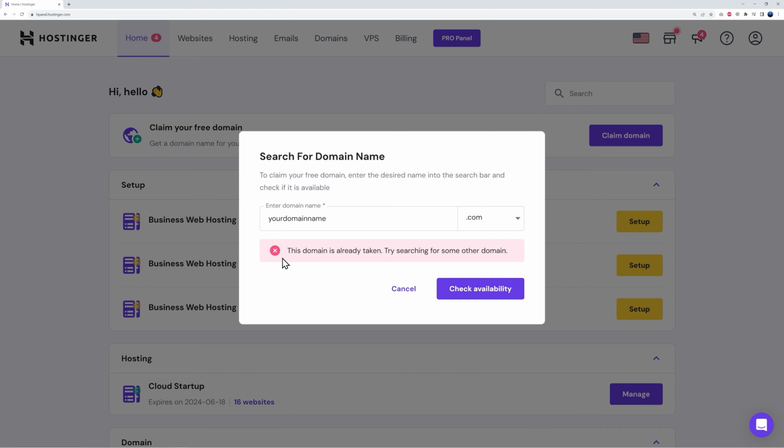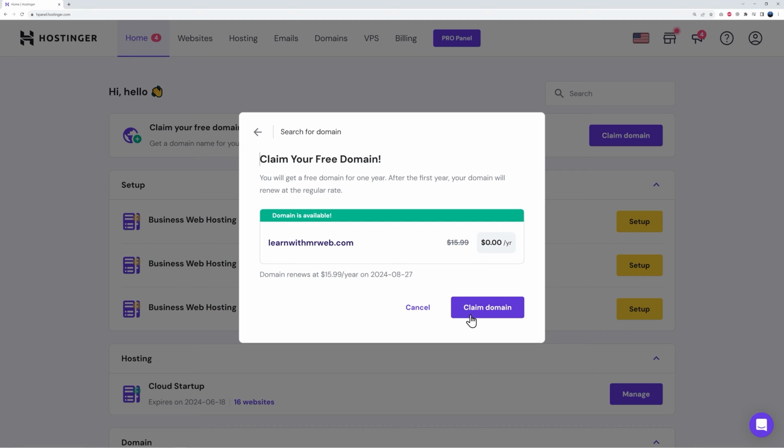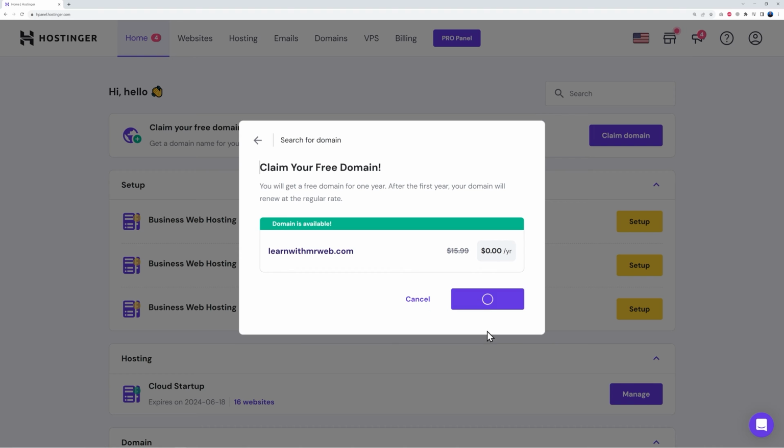And as you can see, this one is already taken. So you might have to look for a different variation of your domain name. So in our case here, we're just going to try to register Learn with MrWeb, okay? As a .com. So again, let's check the availability. So this one is available. So we're going to claim our domain, okay? So let's do this together. So let's claim our domain.